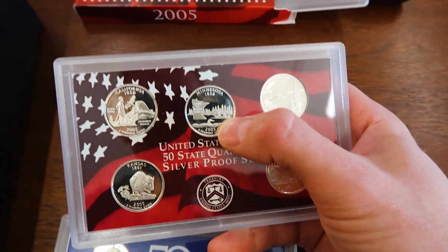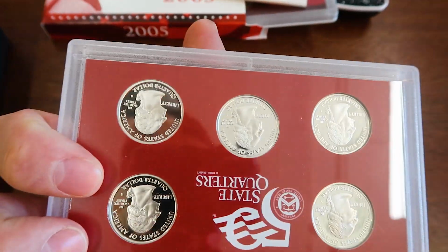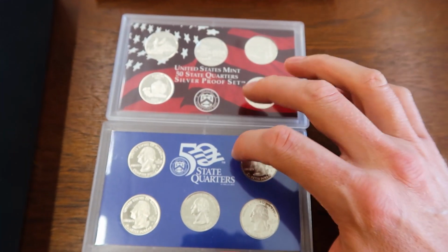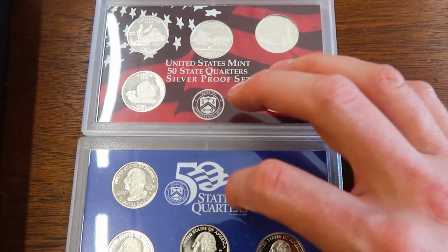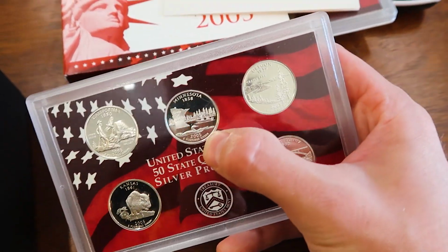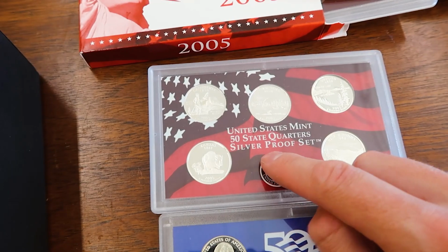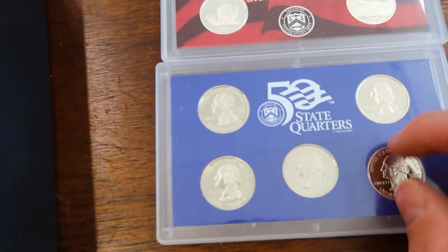A deep, clean mirror coloration, hints of blue. Also the fact that they're in this packaging gives it away too, because one, the mint distinguishes if it's silver, and two, blue is clad and red is usually silver. But let's say you just saw it naturally, because they both have S mint marks, and silver proofs come from the San Francisco Mint. So you'll find an S mint mark on the clad one as well.